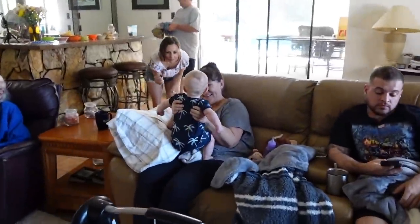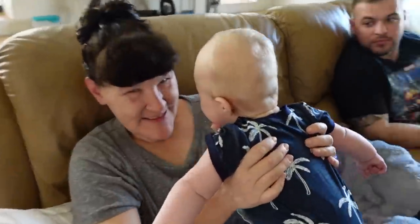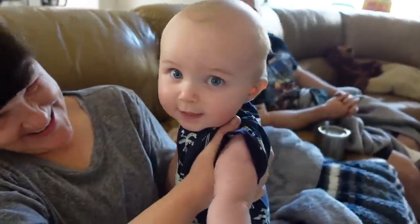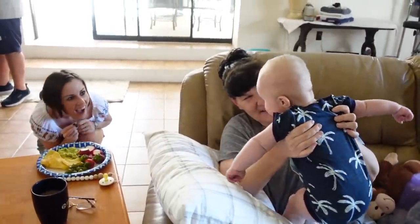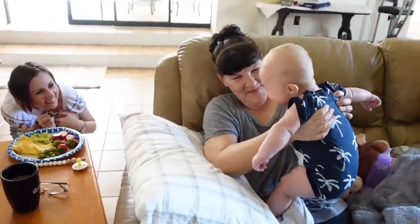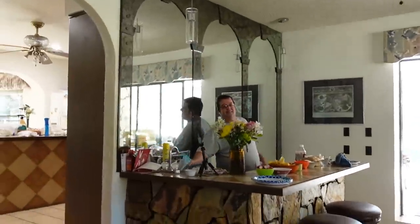Out here. Hot doggies. Liam's showing off for Luana. Liam is a big flirt. Are you showing off? Yeah. Look at that butt go. He's showing off. And we have Dad. Hello.